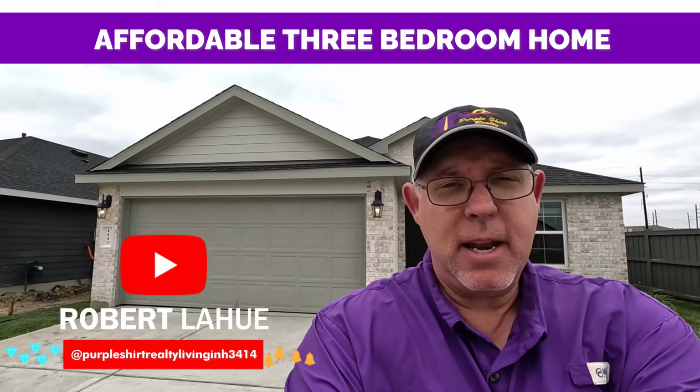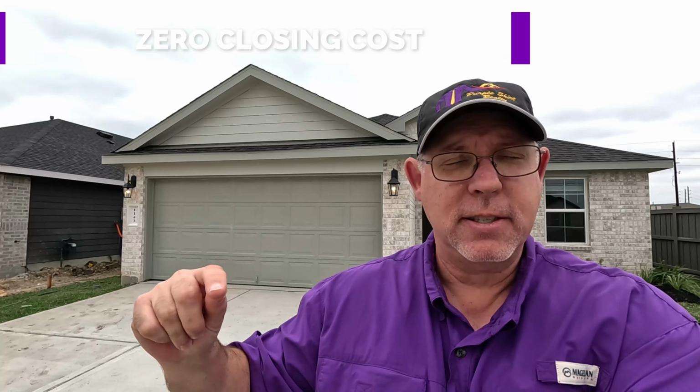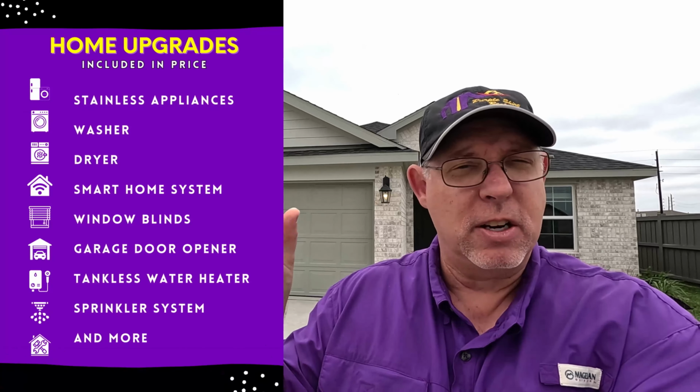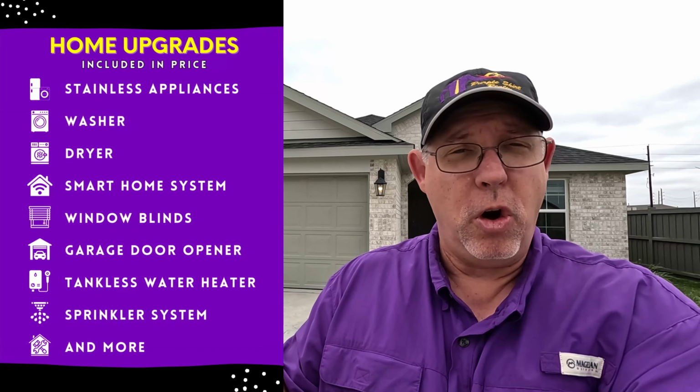Best, most affordable three-bedroom homes you can get in the entire area. What makes it so affordable is below market interest rates, zero closing costs, a lot of free upgrades included. We're going to put a list of them right here because there's a lot of them that are not included with most other homes and most other builders, which makes it a great deal.